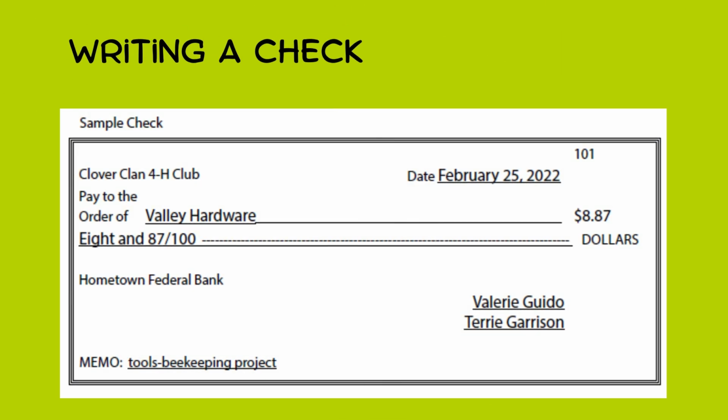All right, so we talked about checks and that you need to pay all your bills using checks. You might not be real familiar with checks, depending on if you have your own bank account, but a lot of people don't use a lot of checks anymore. So I want to give you an idea of how to write a check.